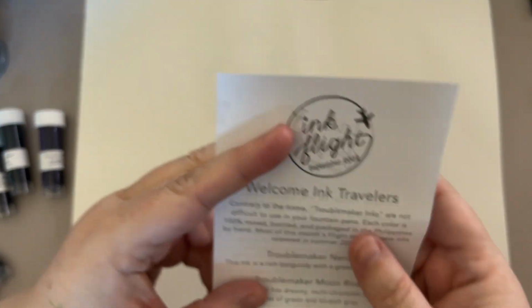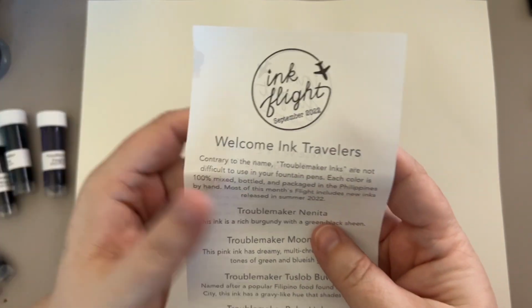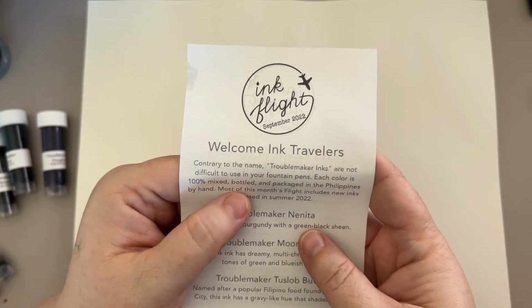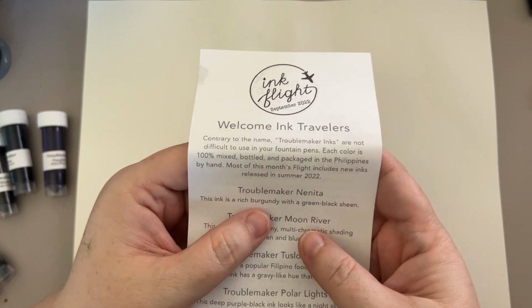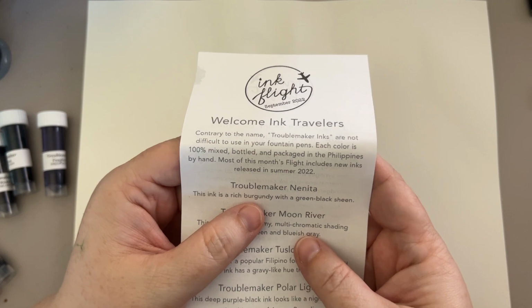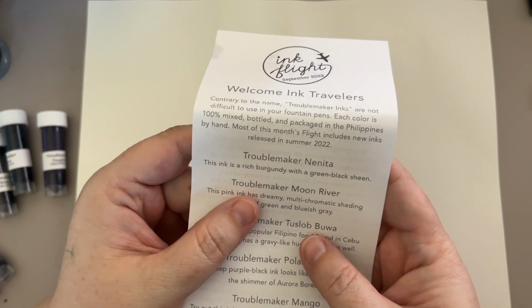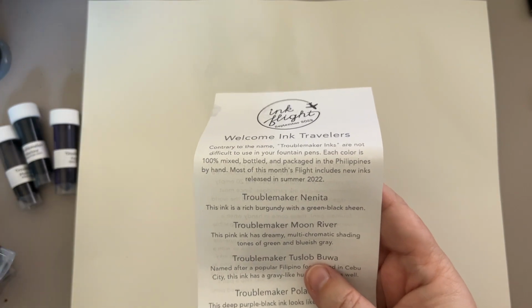Okay, let's see the paper. Let's see what the paper says. Contrary to the name, Troublemaker inks are not difficult to use in your fountain pens. Each color is 100% mixed, bottled, and packaged in the Philippines by hand. Most of this month's flight include new inks released summer 2022. Troublemaker Nita. Let's find them and put them in order.